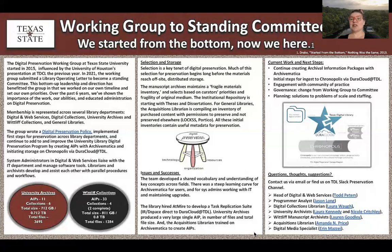We are now a fully fledged digital preservation program. We're a committee with a library operating letter. All of that organization is really important. Along the way, it required a lot of upward education for management, which I think is totally normal for lots of things, including digital preservation. So we're going to continue creating AIPs and snapshotting them into Chronopolis using DuraCloud at TDL. We have always engaged with the community of practice, a lot of which happened here at TDL, so I appreciate that.